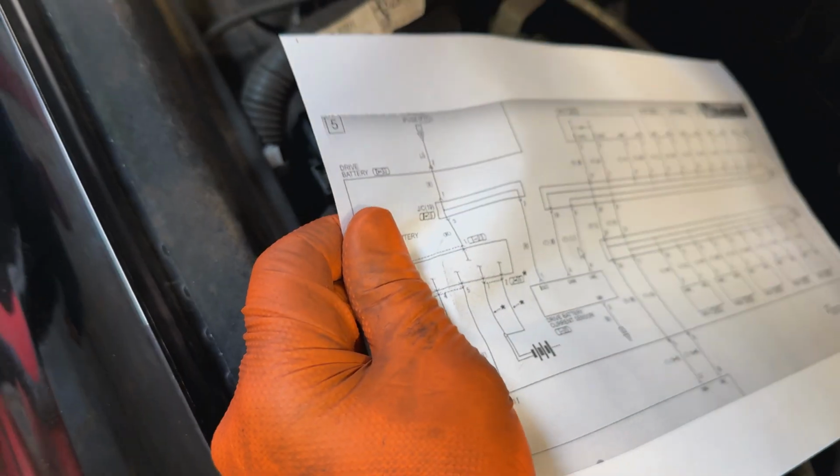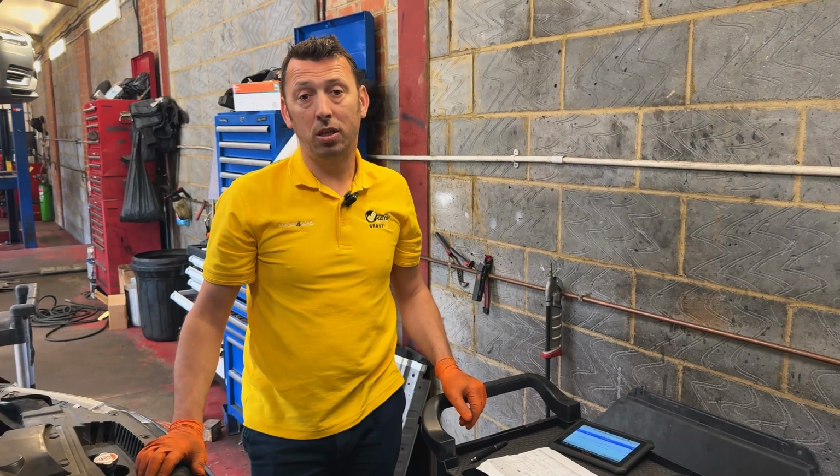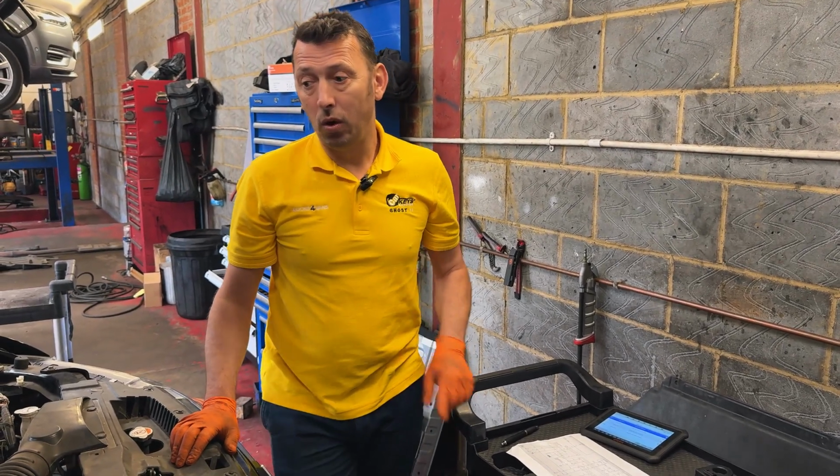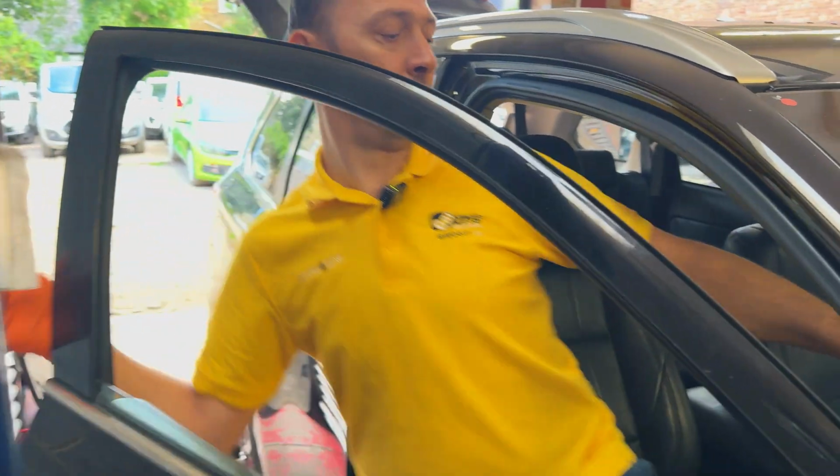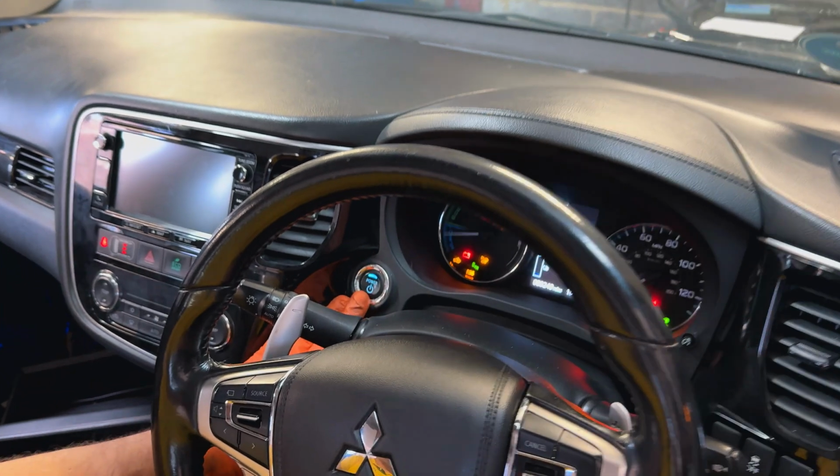Now, could this be it? Could this be the reason for which this car is not running? Also, we've tried to start the engine, but nothing happens. So let's test this one also, although the combustion engine obviously is separate from the high voltage.